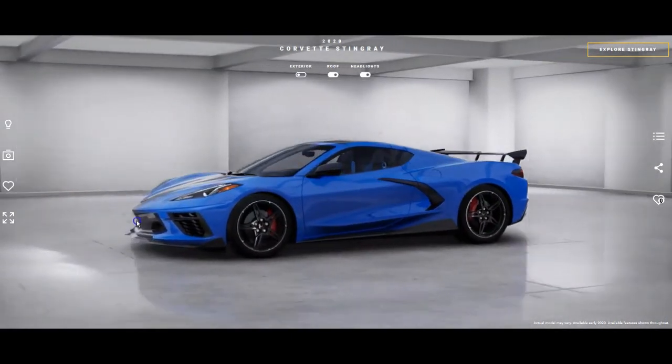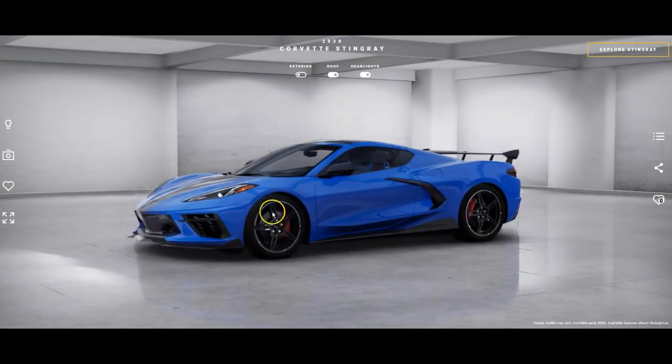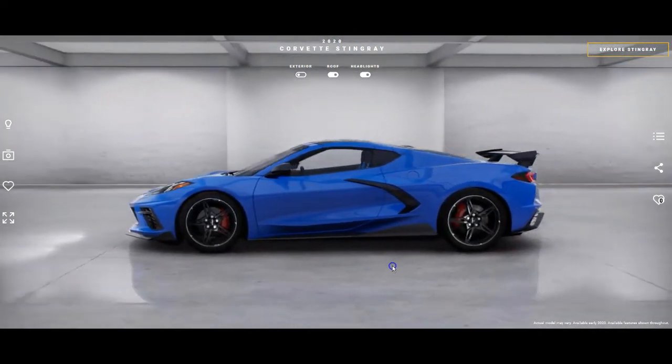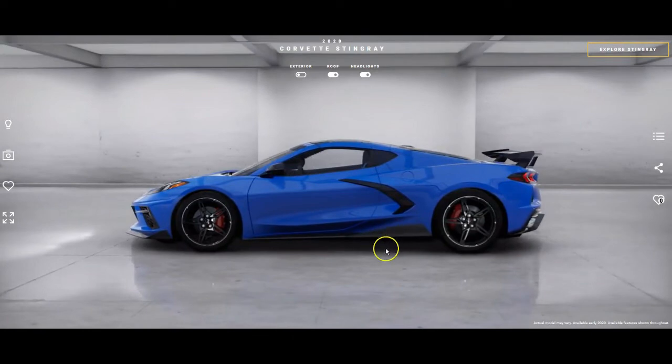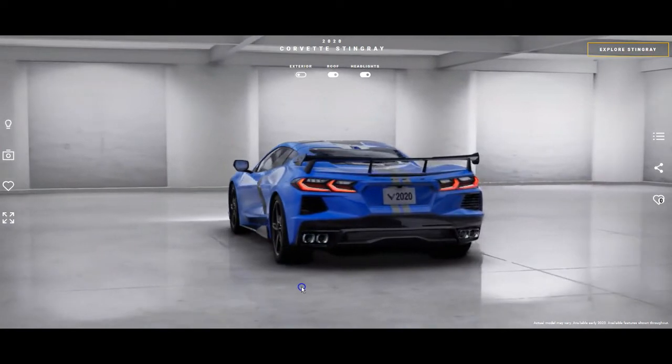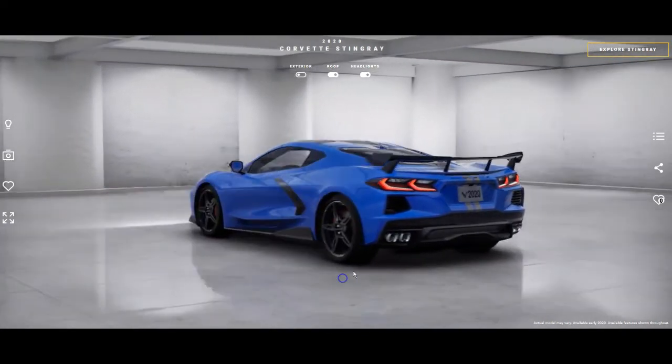If we just kind of move on around the car, of course, this would be the Z51 package, just like the one that was presented and talked most about. This car actually has the little winglets on the front splitter and also on the side skirts, which honestly, guys, I think is very tastefully done. I mean, it's not too much. It's not overly done, basically.